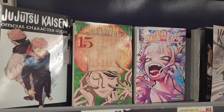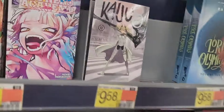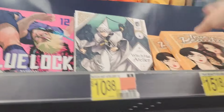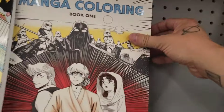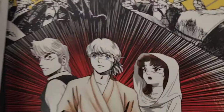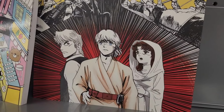Hey everybody, we're just looking at some of the manga here at Walmart. TC just picked up this book, it's Berserk. But I said book, I meant manga, excuse me. But yeah, they have a few. I don't see any One Piece though. Look at this, Star Wars manga coloring book. Star Wars drawn in manga, doesn't even look like Star Wars. It doesn't even look like Han Solo, man.